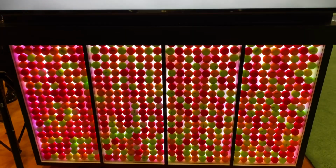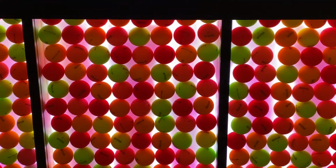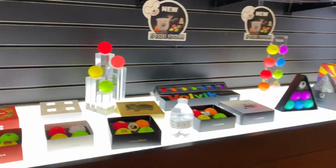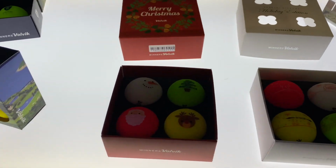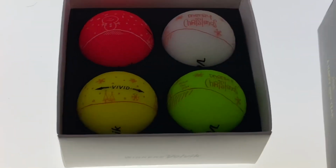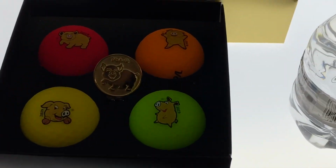Thank you. Consistent and stable ball flight, S3. True performance and extreme accuracy, S3. Volvik Golf Steel. Showing how you can customize their colored balls. Look at this. Cool options.